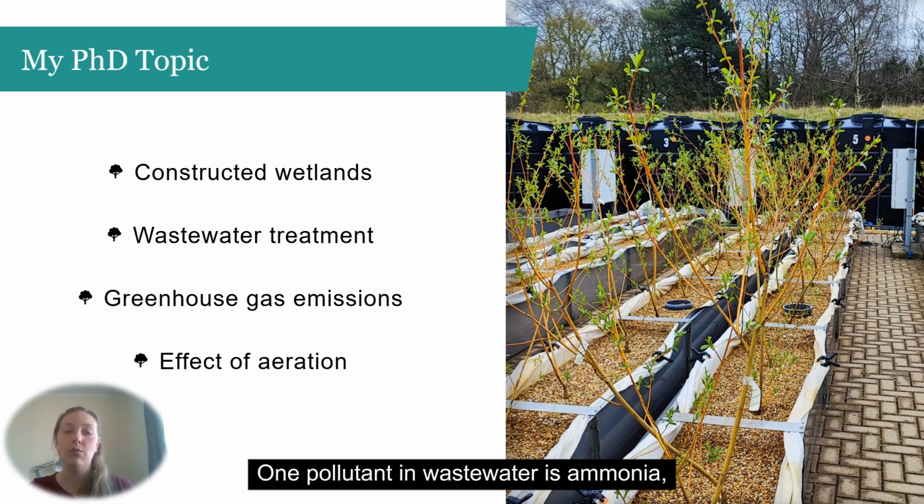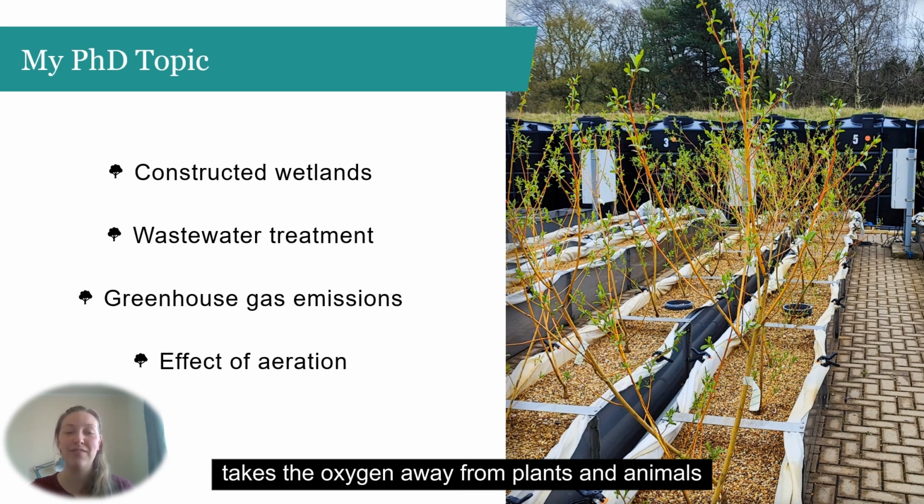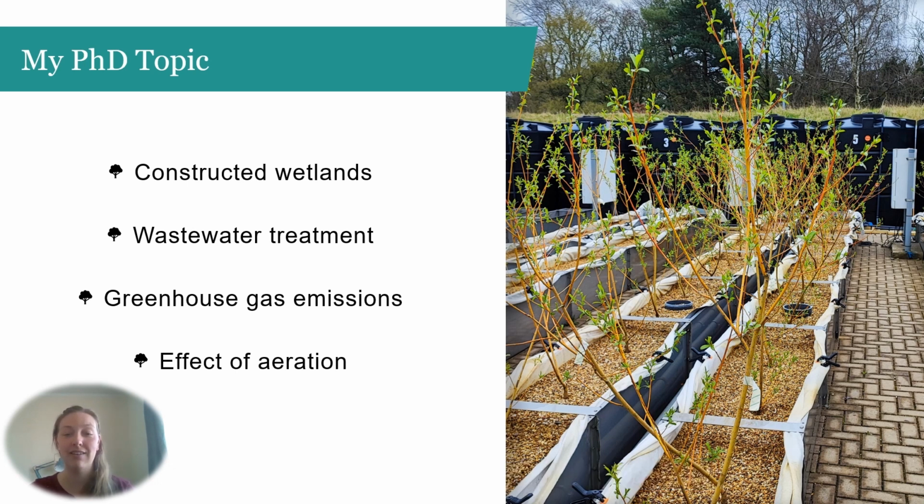One pollutant in wastewater is ammonia, which can be added when people like you and me go to the toilet for a wee. Our urine contains a chemical called urea, which decomposes into ammonia. When ammonia enters rivers and lakes, bacteria strip oxygen out of the water to decompose the ammonia further, which in turn takes the oxygen away from plants and animals that need it to survive.